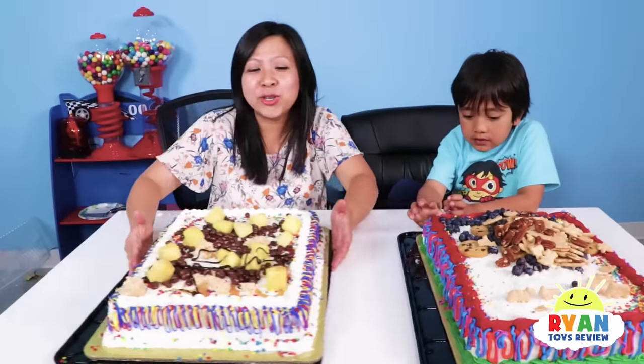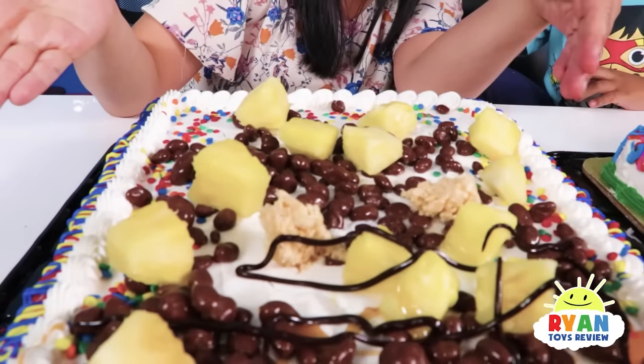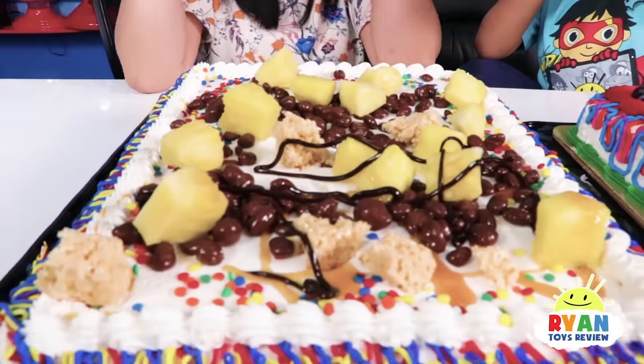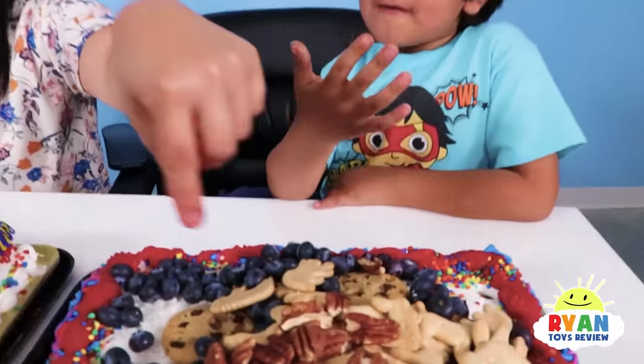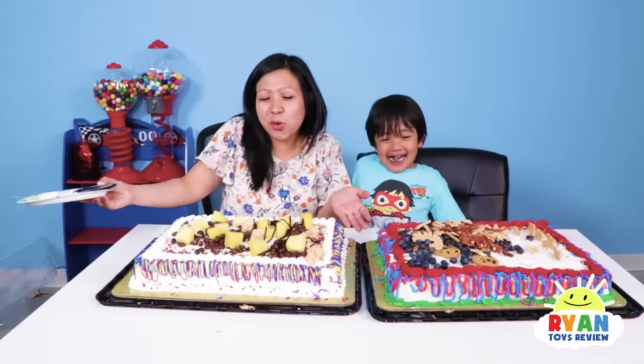Okay. Which cake would you rather eat? Mommy's cake with yummy, delicious food toppings? I'd rather eat mommy's. You'd rather eat mine? Or Ryan's with a whole bunch of things piled up in the center? Let us know, okay? Now we're gonna enjoy our cake.